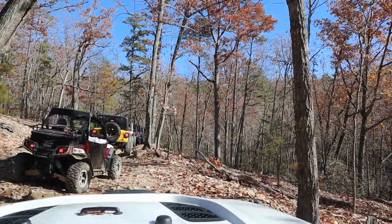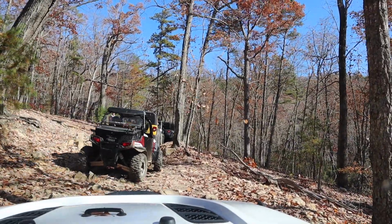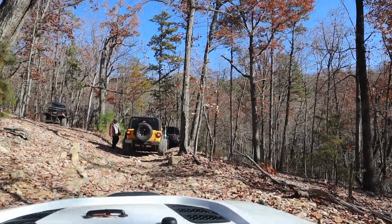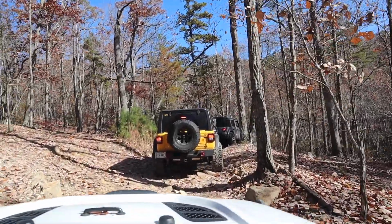In this particular case, I believe we are letting the little side-by-side get through because obviously they're between us and they were kind of stuck behind us. So that's kind of a courtesy thing. We knew that there was a spot up here where they could get around us, and so we just sent them around us.